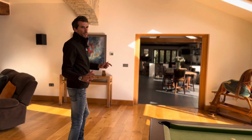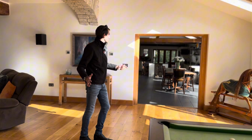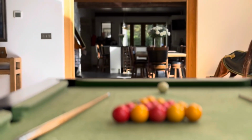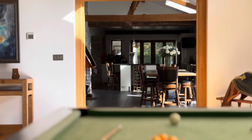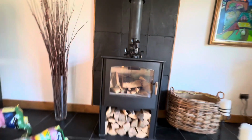Like I said, it could be really entirely secluded. Personally, I like to keep it this way because it gives you the whole perspective from the gaming area through the dining hall to the kitchen. So we have two log burners downstairs, one in the family room and the other one in the main living room.